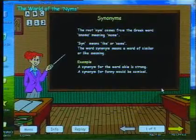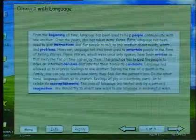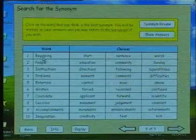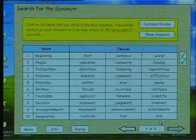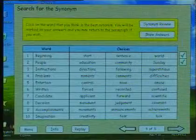Okay, so we have our lesson on synonyms, then we'll have one on antonyms, and then we'll have the practice section. Click on practice the word that you think best fits where it says synonym. You will be marked on your answers, and you may return to the paragraph, and we can fill in our practice section. So this Communication Museum is, as we explained earlier, our vocabulary and language uses.